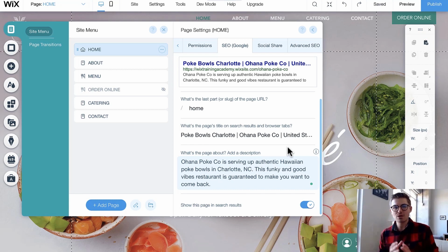They see your description on Google. Okay, they're serving up poke bowls in Charlotte. What else do I need to know about them? This funky and good vibes restaurant is guaranteed to make you want to come back. Now, that last sentence could be anything and everything, and mine, to be quite honest, isn't absolutely fantastic, but it gives you an idea of what you're trying to accomplish. That's kind of like your little sales line. What else are you doing? Or even talk about your ingredients, talk about your product, your service, in a very detailed but also broad light, right? Because you're not getting into full detail. Just explain what you do, what makes you different, your UCA, your unique competitive advantage.